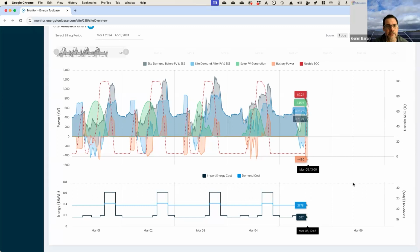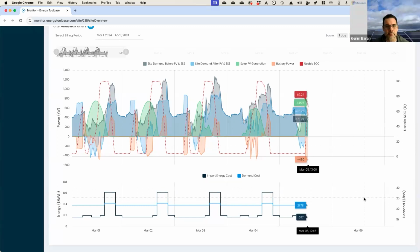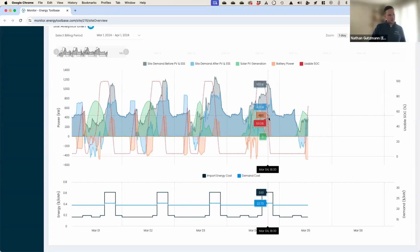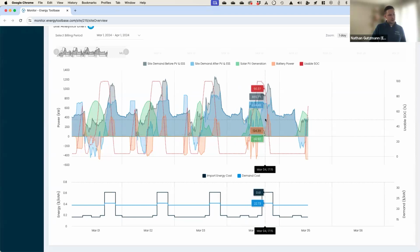And where do we see the battery starting to deplete? So this red dash line, that's the state of charge. So that goes between 0 and 100. And then this orange line here is the battery power, and negative means it's charging, where you can see the state of charge increasing, and a positive value indicates it's discharging.